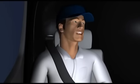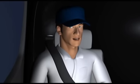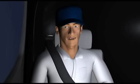Uh-oh. Now it's snowing. What now? Besides slowing down and making sure I keep the rig well within my field of vision. When it's snowing and you're driving at night, use low beams because snow, like fog, can reflect light.